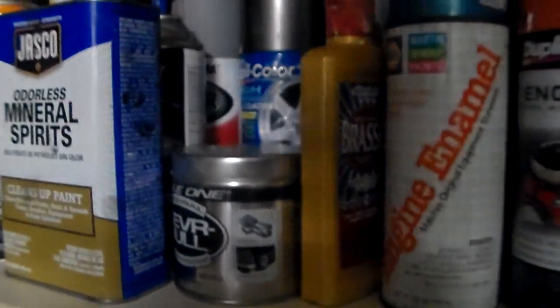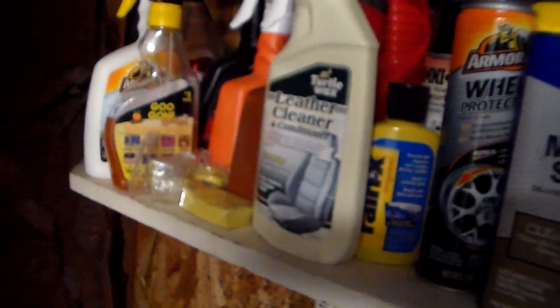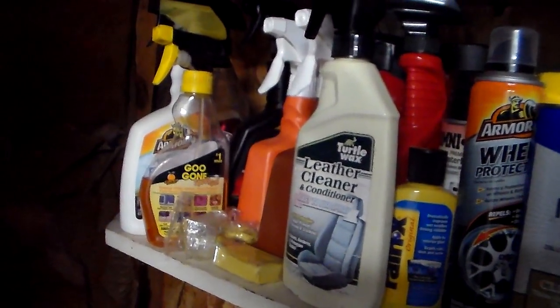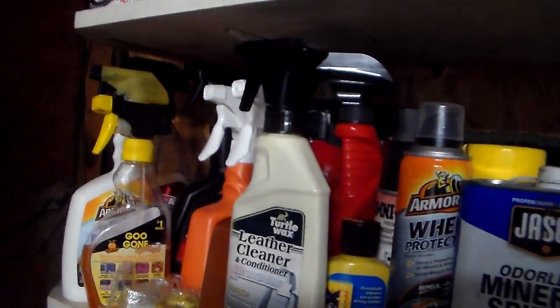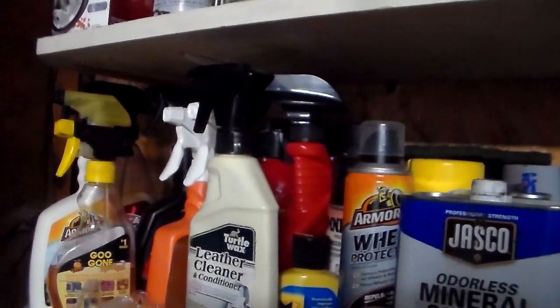Now I got Neverdull, got brass soap, got mineral spirits, got wheel protector, got Rain-X, leather conditioner, putty, the stuff you do the paint with, Goo Gone, which I'm not impressed with, various leather treatments, various protectants, waxes, different paints, engine enamels, black, got spray adhesive.